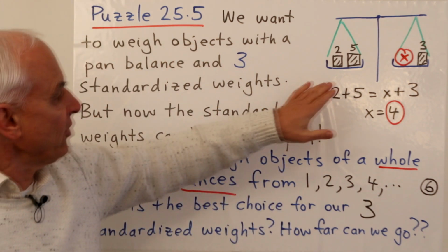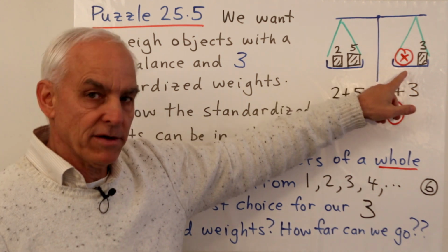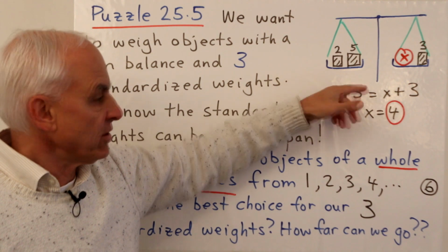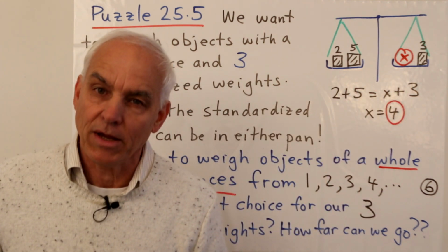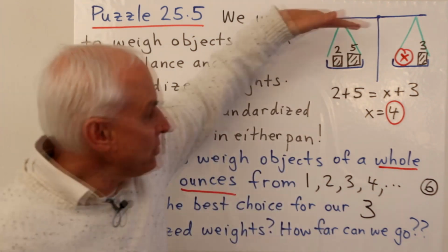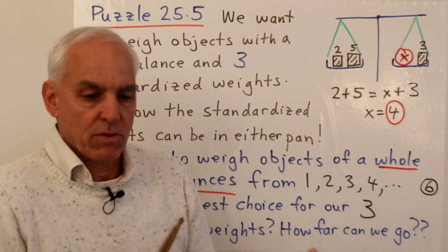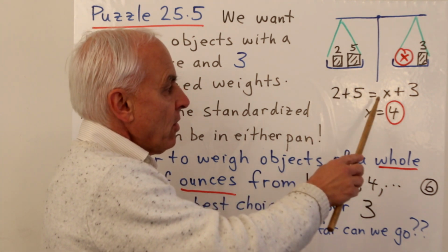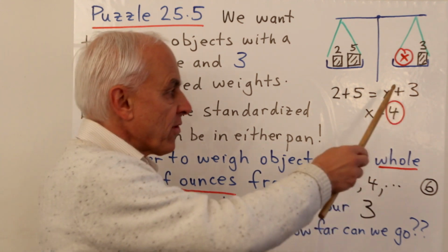Couldn't we have a situation like this, where there's the object in red, labeled with X, and over here we have standardized weights of, say, 2 and 5, and over here there's a standardized weight of 3. Now, suppose those 2 total weights balance. What could we deduce? Well, 2 plus 5, the left-hand side here, would have to equal X, whatever that is, plus 3.